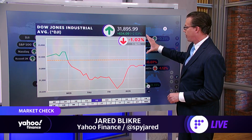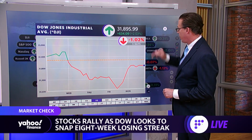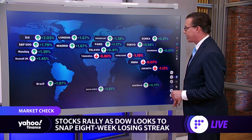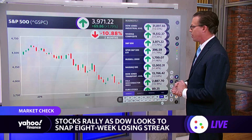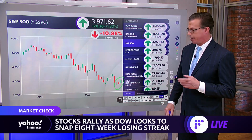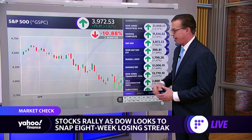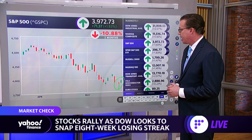But you can see over the trailing 5 days, going back to last Monday's close, still down 1%. And that's kind of the story. Markets are looking for a bottom, so are investors. And this is a 2-month chart of the S&P 500. I want to draw everybody's attention to this candlestick formation down here. This long tail indicates buying presence down at these lows, which was actually quickly reversed in the day. And that's kind of a good thing.